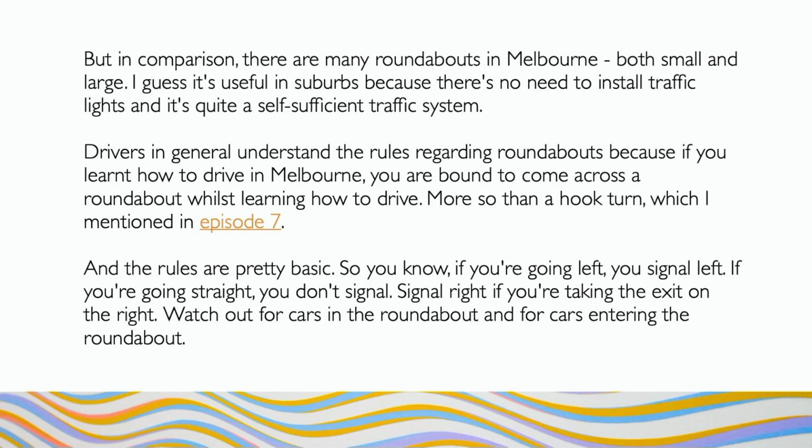But in comparison, there are many roundabouts in Melbourne, both small and large. I guess it's useful in suburbs because there's no need to install traffic lights, and it's quite a self-sufficient traffic system. Drivers in general understand the rules regarding roundabouts because if you learn how to drive in Melbourne, you're bound to come across a roundabout whilst learning how to drive. So more so than a hook turn, which I mentioned in episode 7. And the rules are pretty basic.